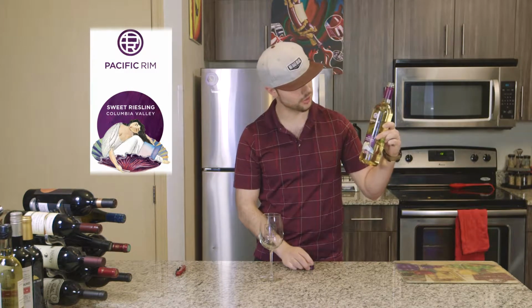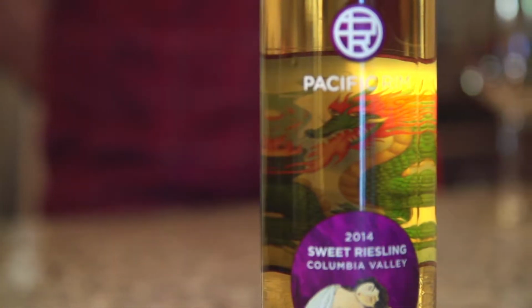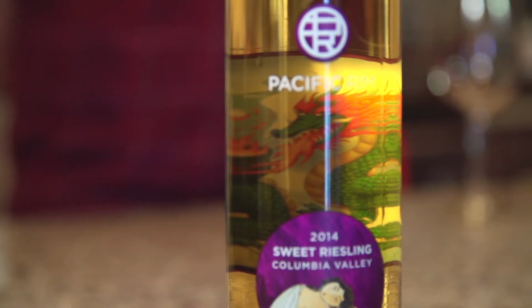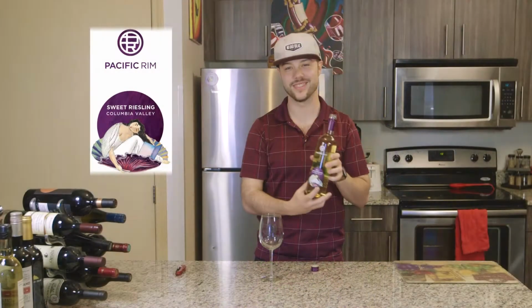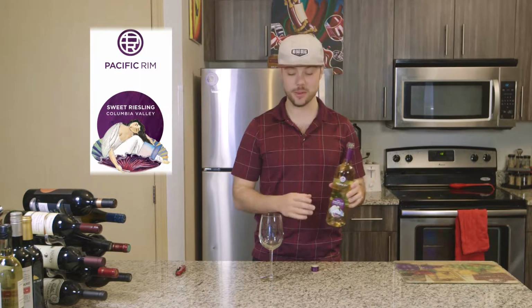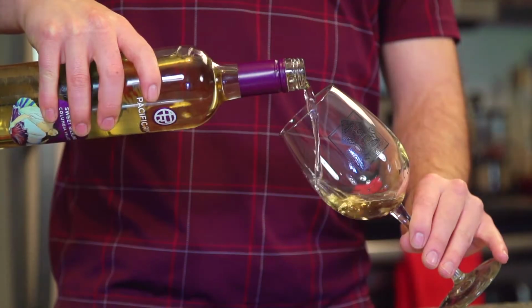It looks very oriental. It has a very nice design on that back label through the wine that you can't maybe see all the time, but it looks really, really cool with that dragon. I like it. I'm a big fan of artsy looking bottles. What can I say? But anyway, let's get to it.